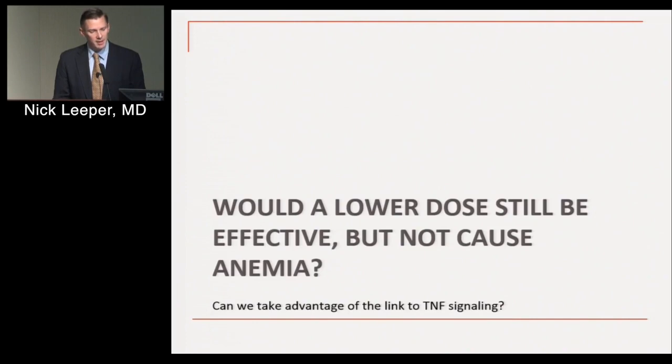As we thought about this, we wondered if we could take advantage of the link to the TNF pathway that we had just identified. There are a number of TNF blocking antibodies available on the market. And if you read the people that write about the inflammatory hypothesis of atherosclerosis, they're always quick to point out that lupus patients and rheumatoid arthritis patients who get put on these TNF inhibitors have lower levels of heart attack than they would be expected to have.